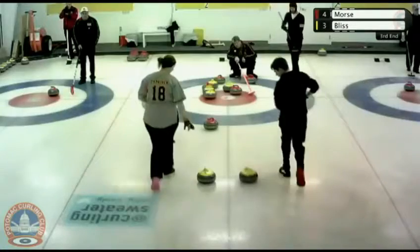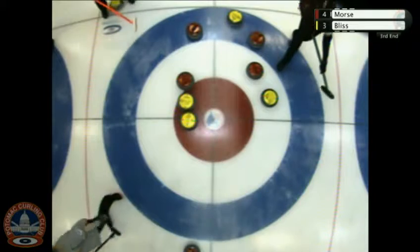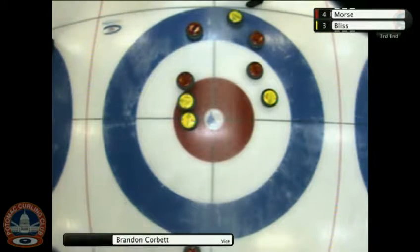Looks like it didn't curl much. It didn't cross the center line, so it moves it back but leaves only two yellow rocks counting and one red rock behind.